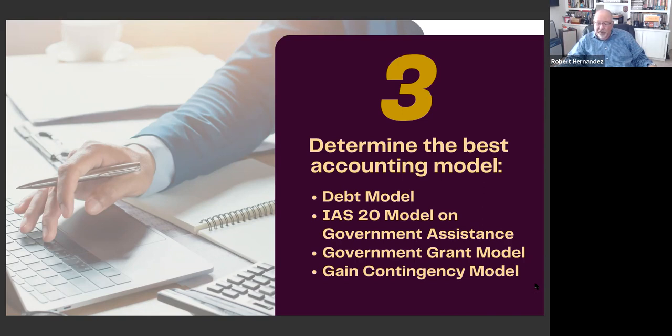And there are 4 models that are accepted as of, I guess one of the last publications I saw was October 28th. But being that there is no clear statutory guidance from the federal government on what model to use, the AICPA and other Centers for Public Accountancy and CPAs around the US have determined that these 4 models most represent how you should account for your funds. And I can simplify it with 1 or 2 sentences for each, but they can be complex.